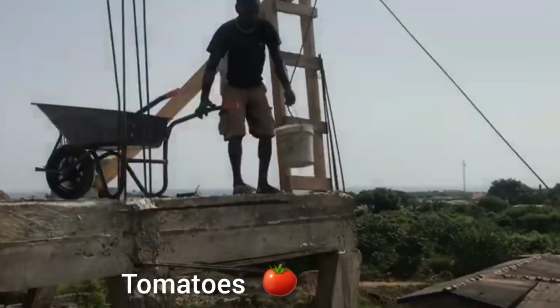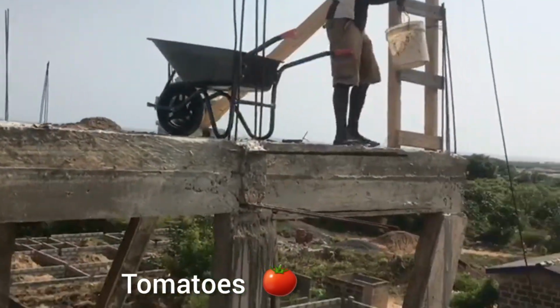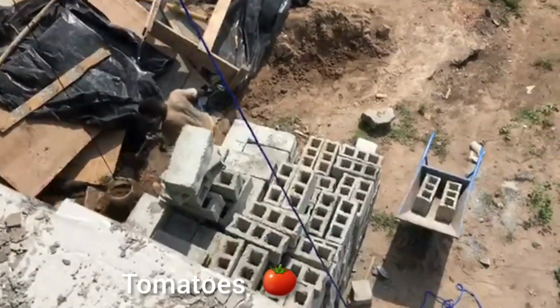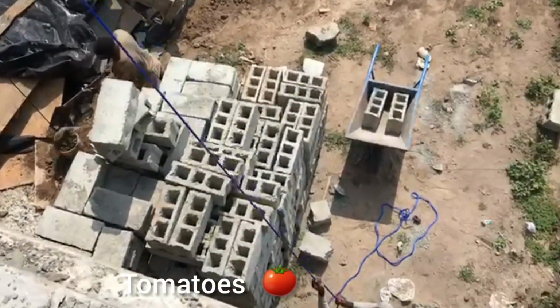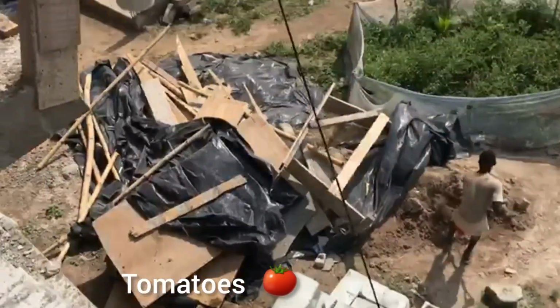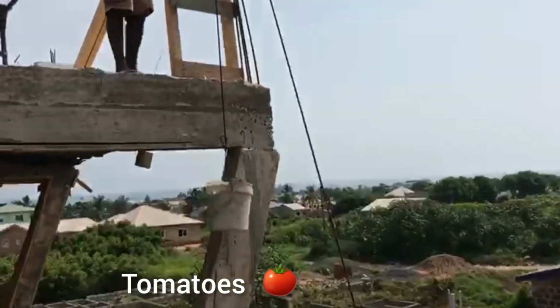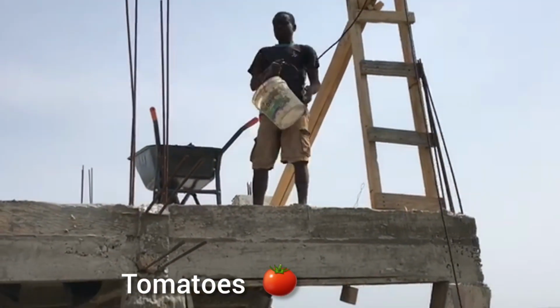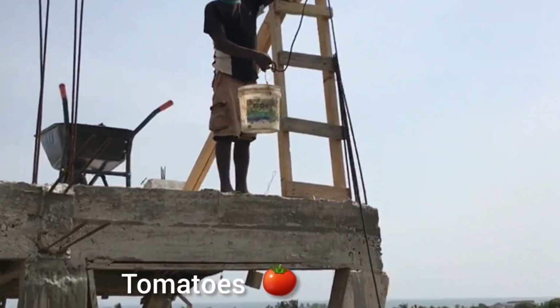And we also came up with a system where, if we have some blocks and sand up there, two people can already start laying the blocks, and we are going to use this same system to bring the blocks upstairs. So it will just be two people using the same method to bring the blocks upstairs, and then the rest can start laying the blocks.